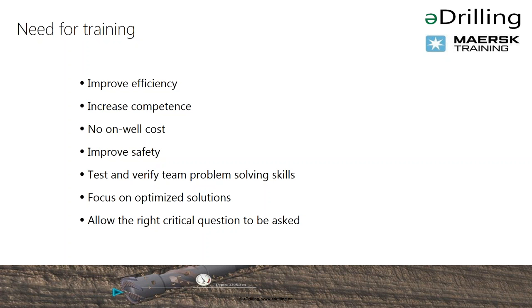The training will also focus on optimized solutions. Very often we have a tendency to look at good enough solutions, but we'd like to see that optimized solutions are being used. And last but not least, we're going to allow the right critical questions to be asked, because there is a lot of experience and know-how in the industry, and bringing that to the table helps to improve the overall safety, efficiency, and in the end, the outcome of the project.